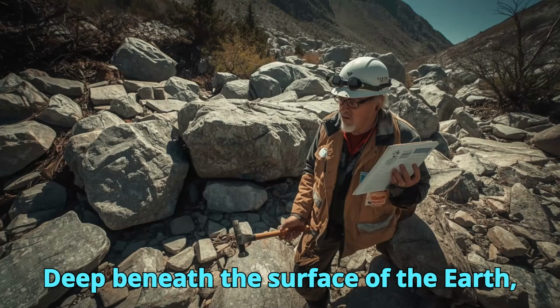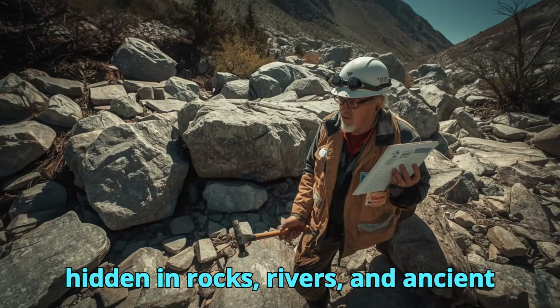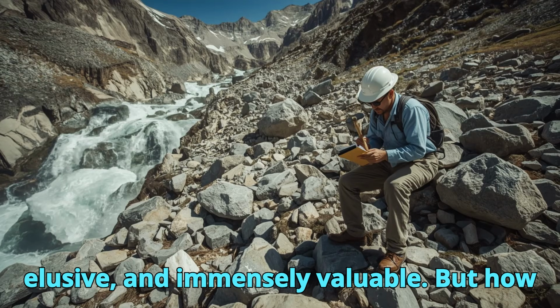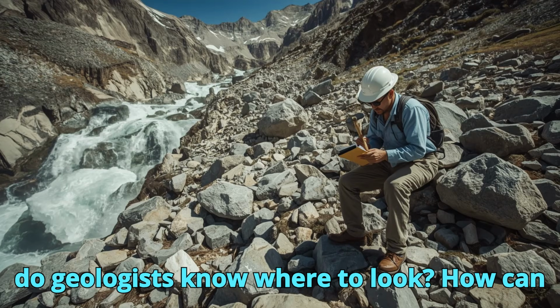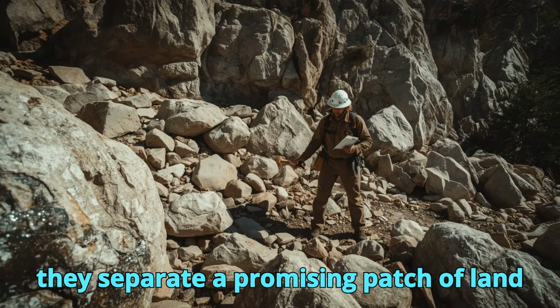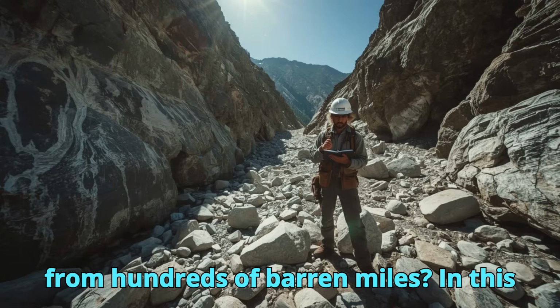Deep beneath the surface of the earth, hidden in rocks, rivers, and ancient sediments, gold waits silently, rare, elusive, and immensely valuable. But how do geologists know where to look? How can they separate a promising patch of land from hundreds of barren miles?